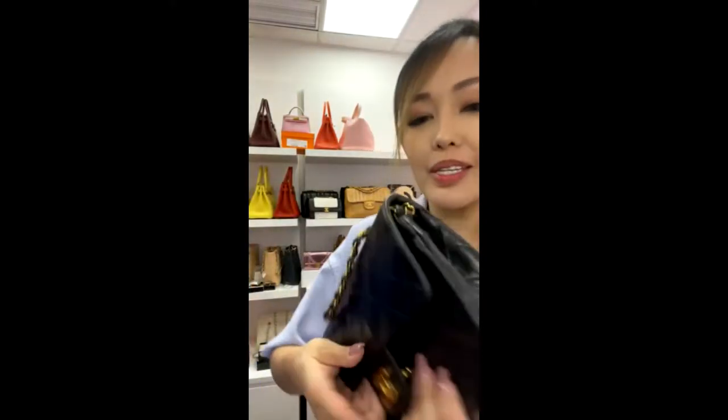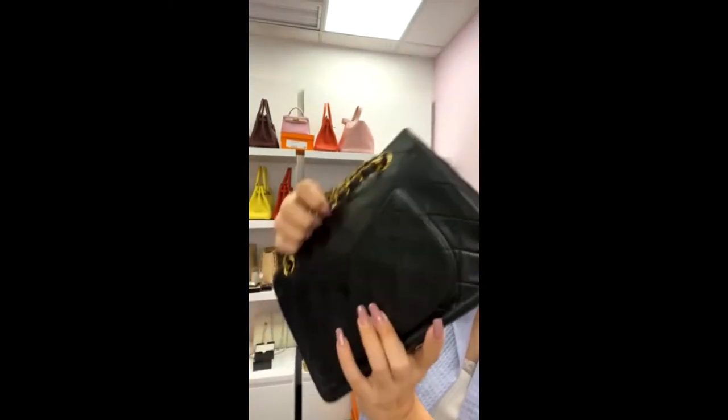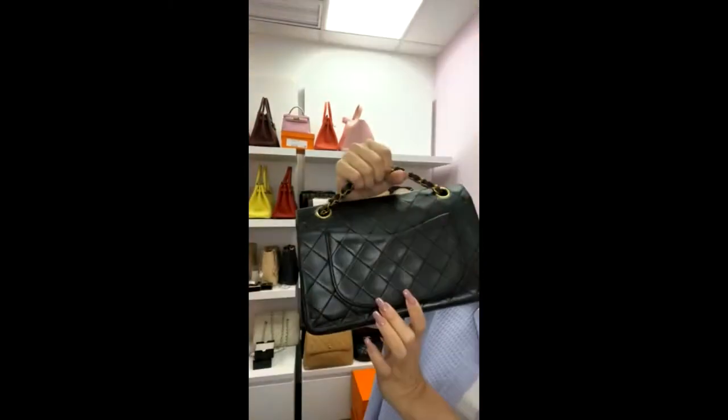Okay, let me just move this up a little bit. For this piece, this is a classic small flap, small double flap. The front and the back of the bag are actually in very good condition.